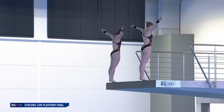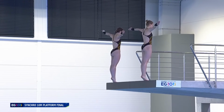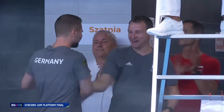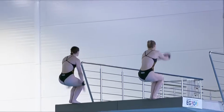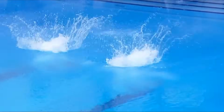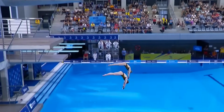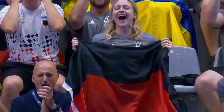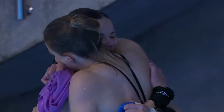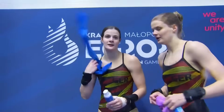261.48 is what Team Germany, who has been leading throughout the whole competition. They're at 221 right now. They need less than 40 points, 39.60. And they get much more than that. We can already tell you that these are the new European champions, and this time I'm not afraid of saying that. Excellent execution of the back 2.5 somersault, 1.5 twist, perfectly together throughout the whole dive. And this is the best dive of the day so far in this event, 75.84. 297.72.